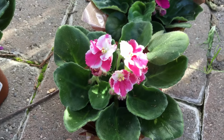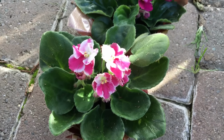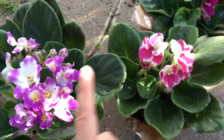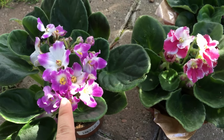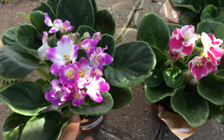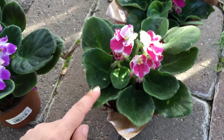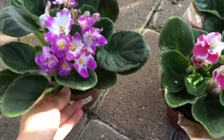And then I went to Home Depot to pick up some perlite for my mom, and I found these African violets, which this one and this one are very similar. This one is a purple versus this one is a magenta, and this one is $1 more because it's from Home Depot. And if you notice, Home Depot sells it slightly more expensive than Trader Joe's, which is $2.99 versus $3.99. So that was what I got.